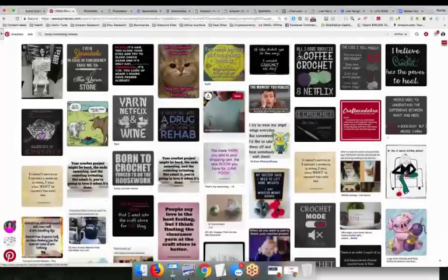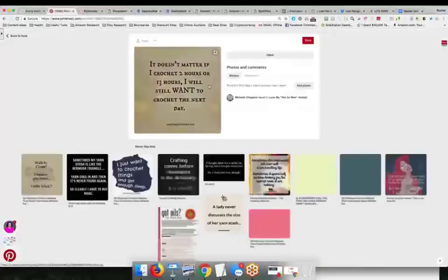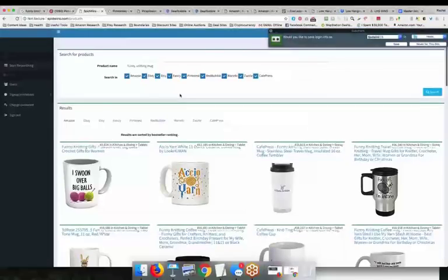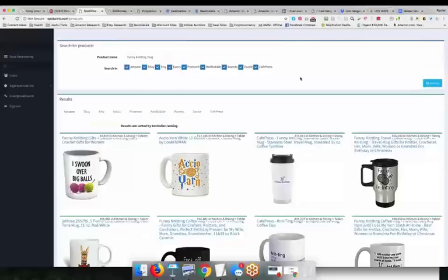Okay, oh, and here's another one. It doesn't matter if I knit 2 hours or 13 hours, I will still want to knit the next day. Okay, and then another thing that you can do is go on websites and see what's already selling. So this particular software is part of the offer that I mentioned I'm going to make at the end. You can do this manually as well though. You would go on different sites and do a search for whatever it is you're looking for. So for here, I did the example of a funny knitting mug.